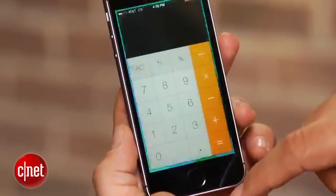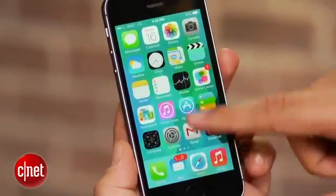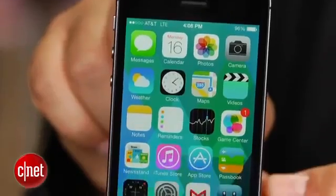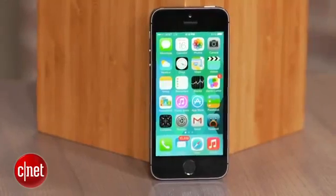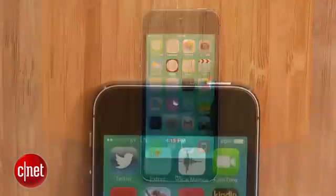What hasn't changed is the screen. It's still a 4-inch 1136 by 640 Retina display, and it still looks great, but it looks exactly like the iPhone 5 before it, and the size is the same. Overall, the battery life also is performing about the equivalent of what the iPhone 5 did. The iPhone 5S just looks a lot like the iPhone 5.